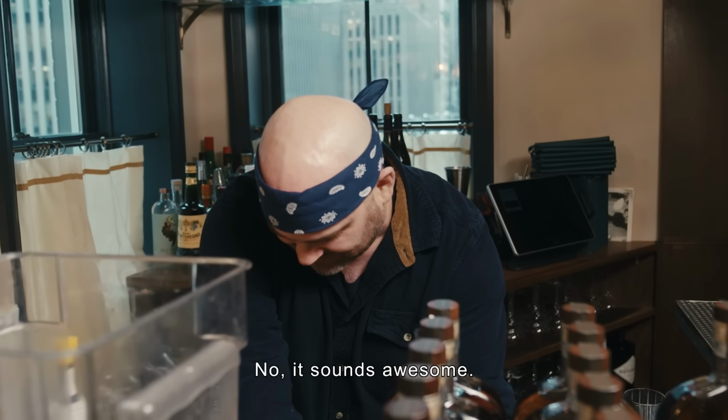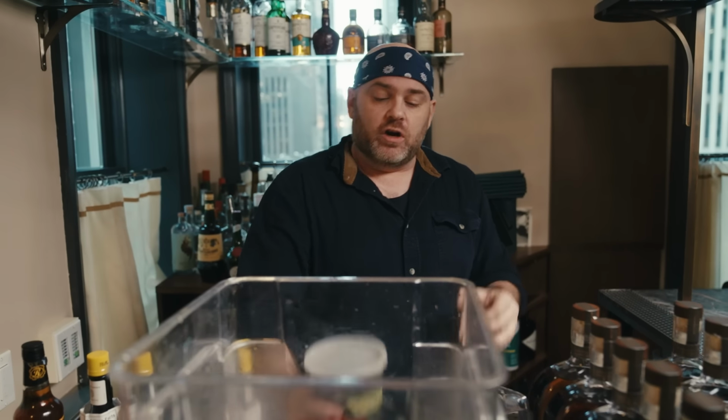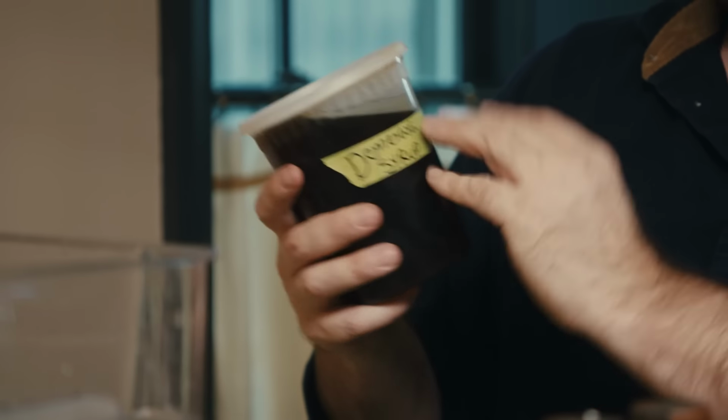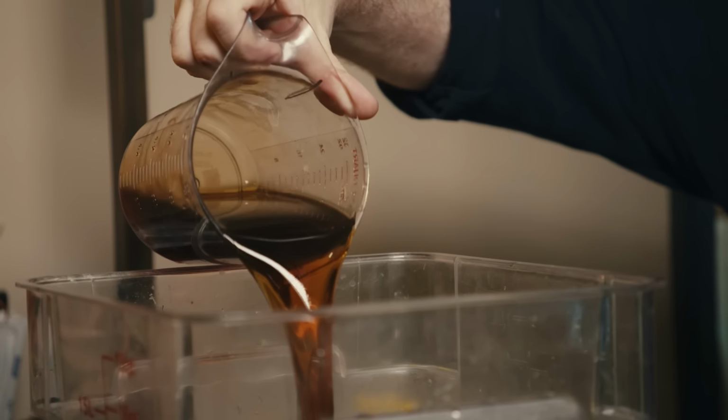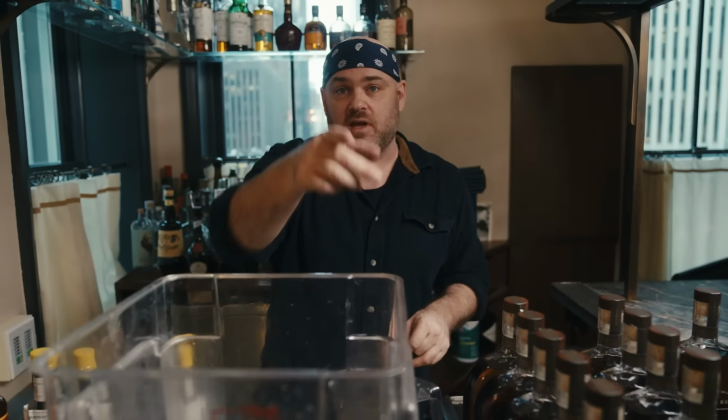No, that sounds awesome. For this, we're now gonna use our sugar. We use Demerara syrup. 2 parts measurement of the sugar to 1 part measurement of the water. I don't want it to be too sweet. As a matter of fact, if you ever start a bar and call it Not Too Sweet, I think you'll have a line around the block. People love that. And if you use that, you owe me 10%.